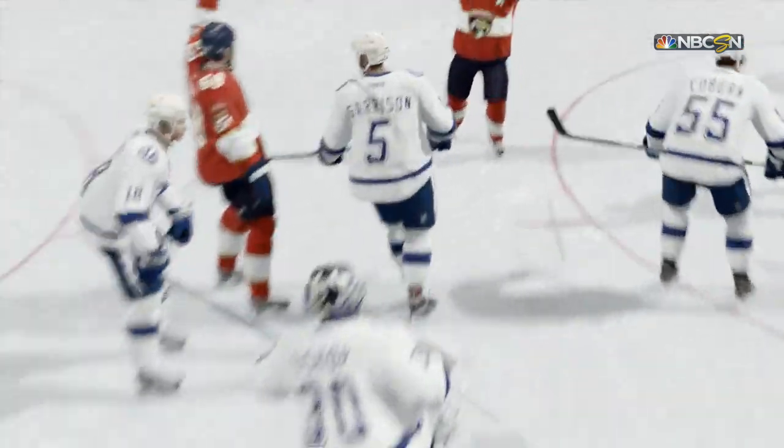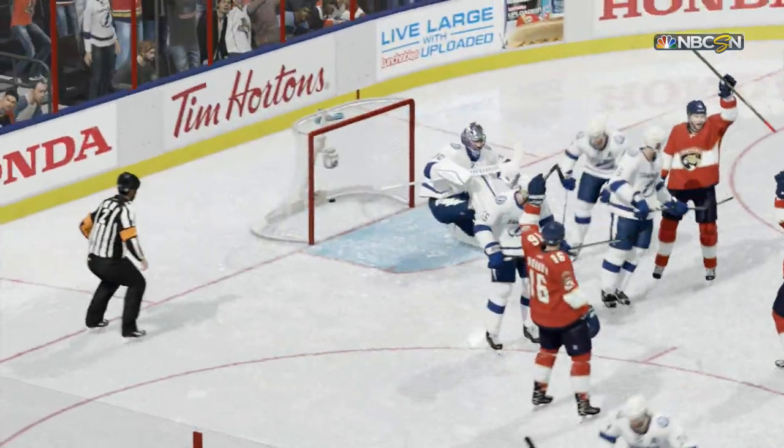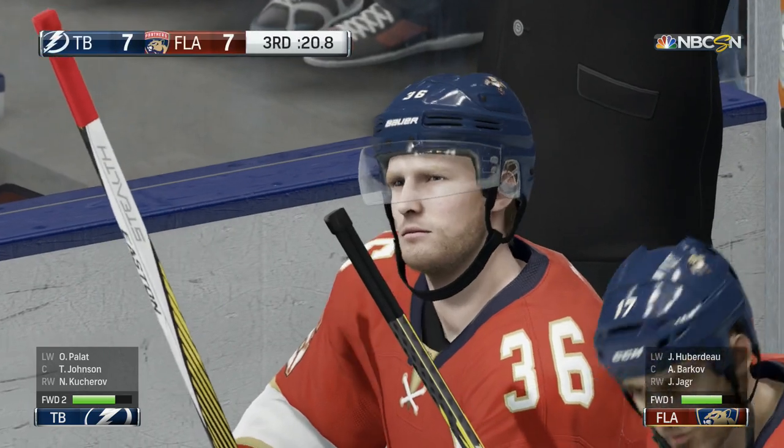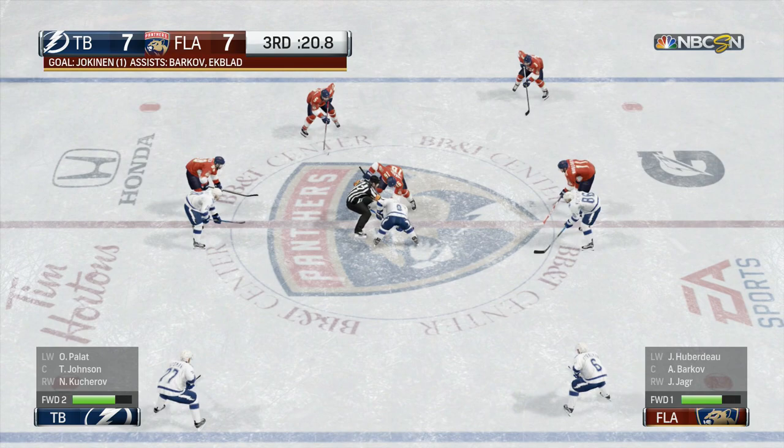Jokinen's quick hands allowed him to snap that one off and score the goal. Bishop's not able to get his glove on that. It beats him low to the glove side. Jokinen's gotten this game tied up at its most dramatic moment, in the waning moments of the third.